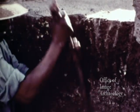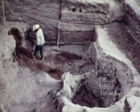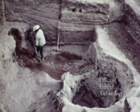Another feature under the mound was a large roasting pit which employed heated rocks, or the principle of the fireless cooker, for preparing foods.